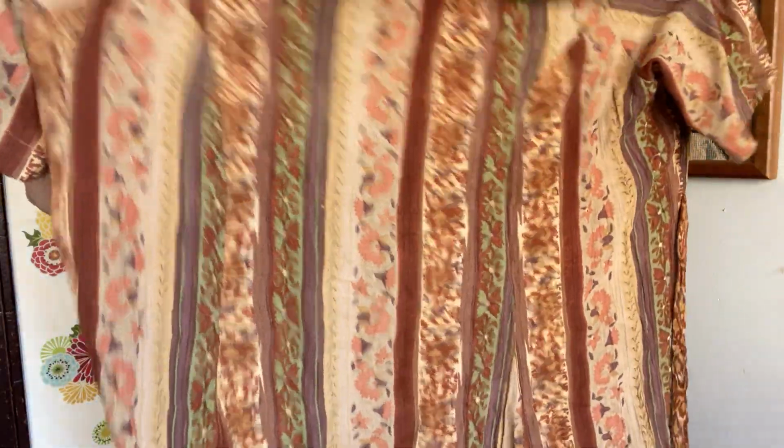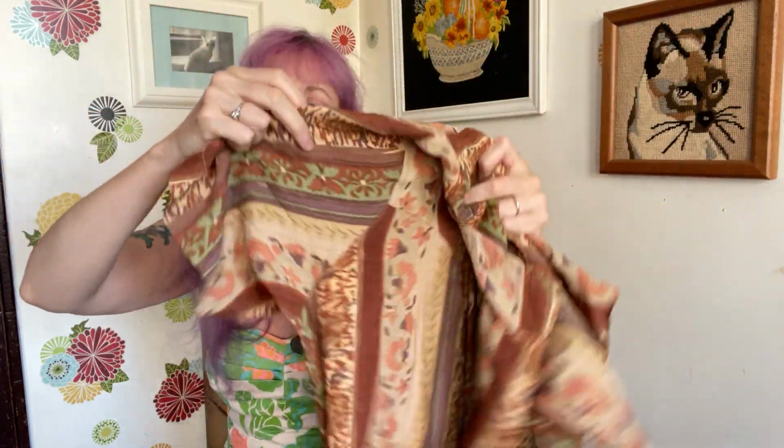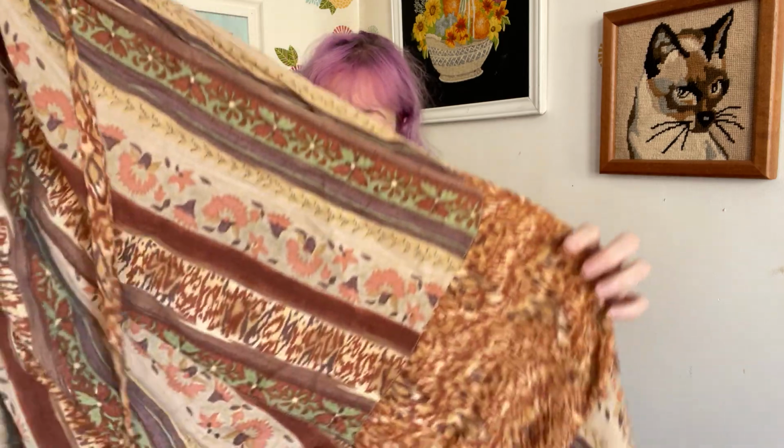Here's the thing, right? So it's just very wide. So I feel like this is meant to be sort of, like I said, caftan-y, except it's got normal sleeves. So I don't know. And I know I've seen other stuff by Romans in the past. This does have a little tie belt on it as well. On both sides? Yes, on both sides.